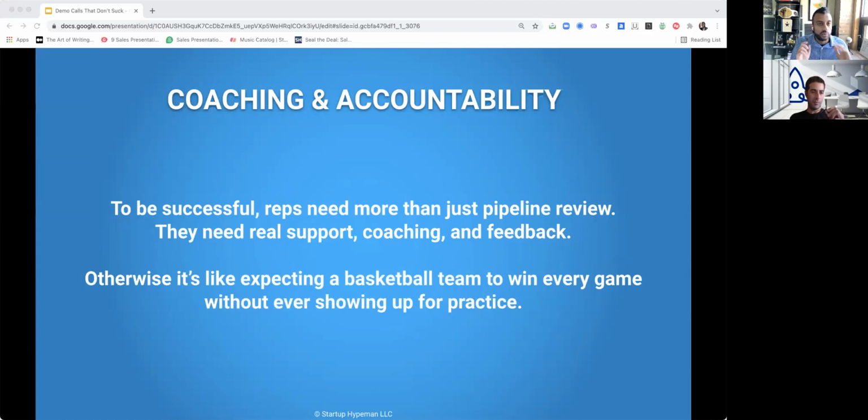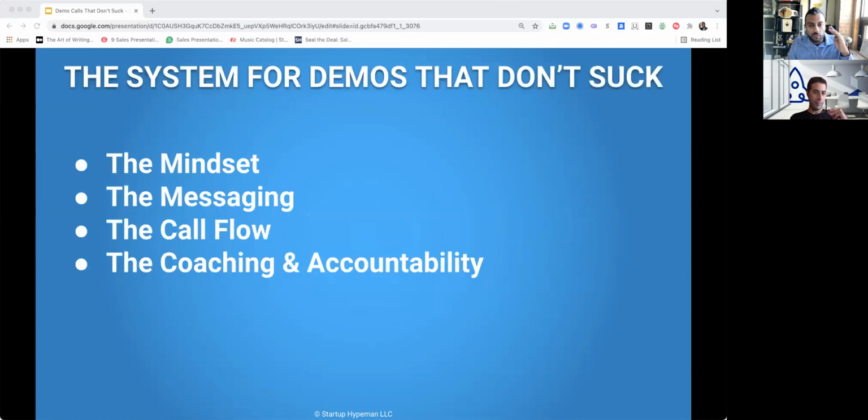We'll leave call notes on reps' calls, give them time for one-on-one feedback sessions, and then do what we call a team game film review, where we all watch a call together and do a live feedback session and get input from several people at once. That in total is the overall system for demos that don't suck: mindset, messaging, call flow, coaching, and accountability.